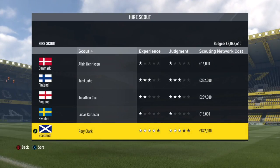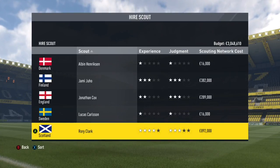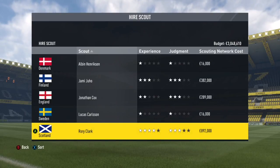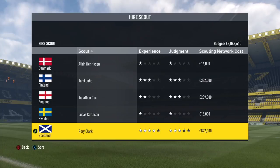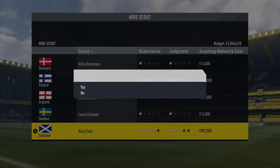Rory Clark, will we go for the £892,000 scout? I think we will. We've got $3 million in the budget right now. We could see if we can get a good one next week. How hypocritical of me to want to avoid the £2 million scouts. It's a tough decision. I don't know if I want to spend that much. Okay, I think we'll take our risk with Rory Clark, the Scottish scout.